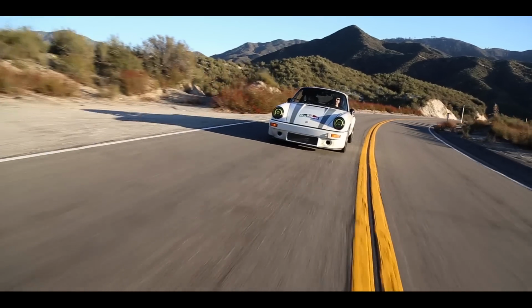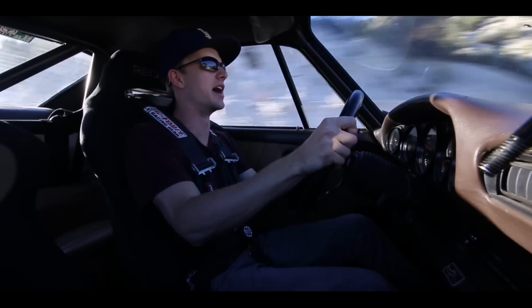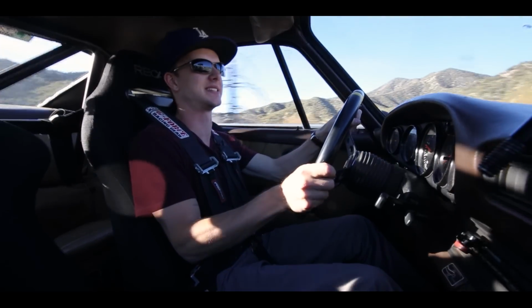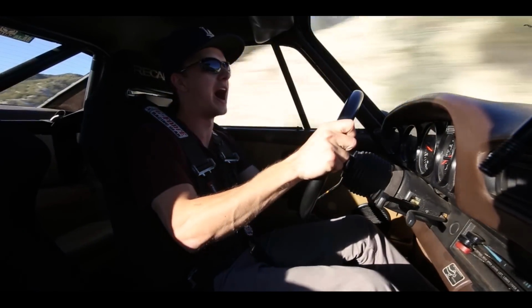So it's a 3.4 liter, big single turbo, lots of lag. It revs to about 7,000 RPM, but here's what Derek told me. Derek said, don't go past 6. Bad things happen around 6.5.